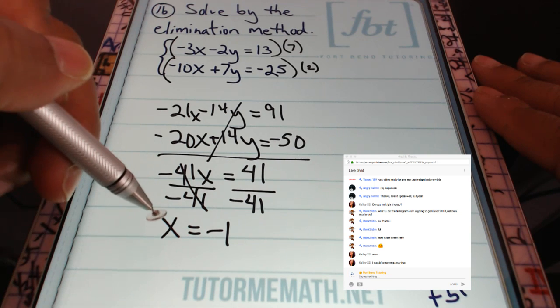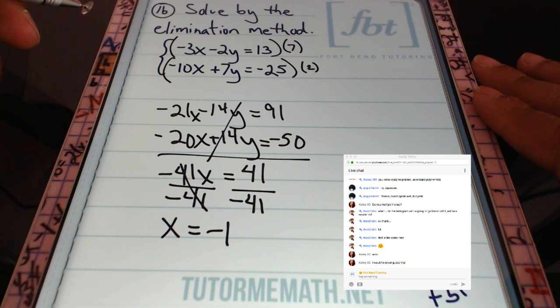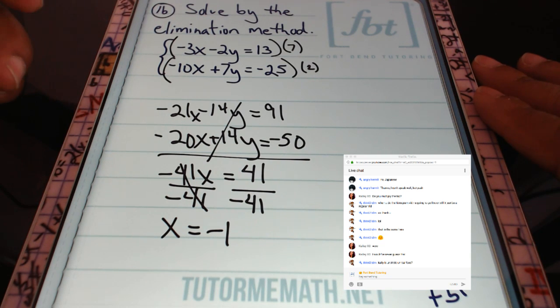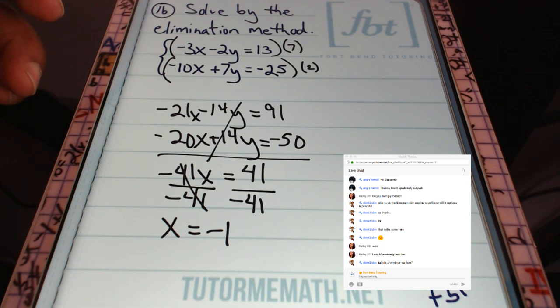So now that we know that x equals negative 1, we need to find out what our value of y is. So what I'm going to do is go back to one of the previous equations, from the beginning, and plug in negative 1 for x and solve for y. So that's what I'm doing next.